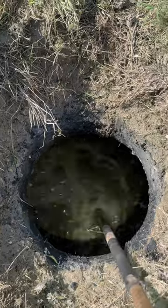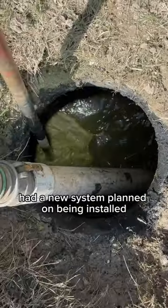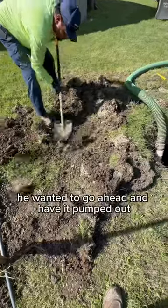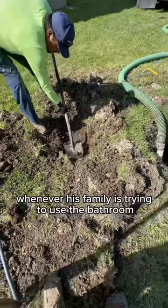Churn that butter. The customer let me know that he already had a new system planned on being installed, but in the meantime, he wanted to go ahead and have it pumped out, that way it wouldn't back up whenever his family's trying to use the bathroom.